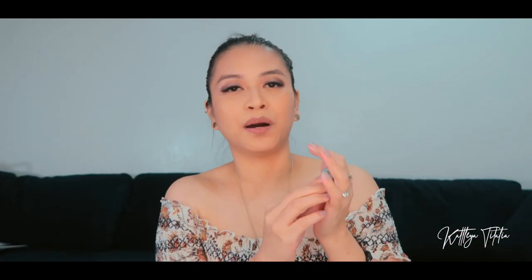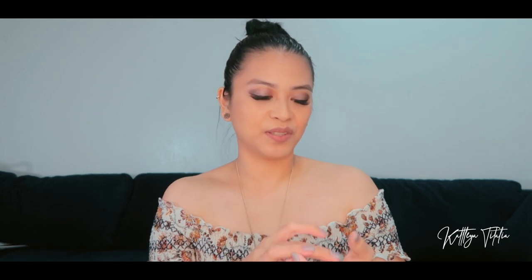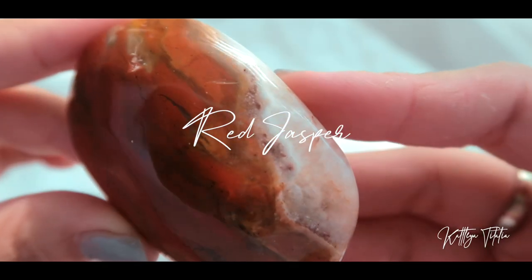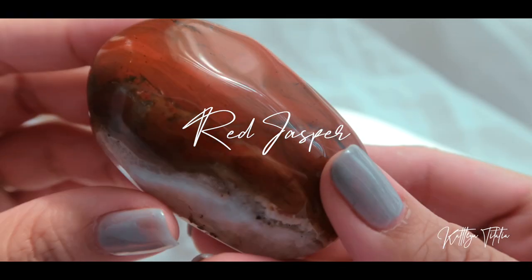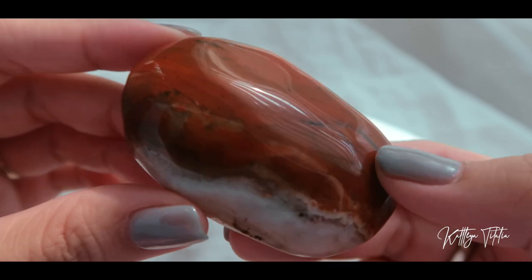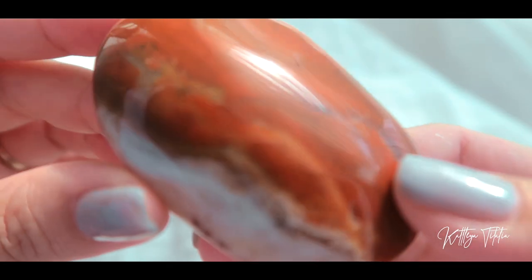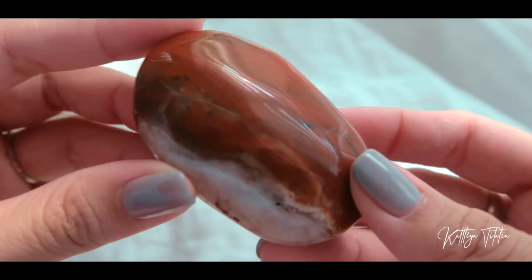I mean, sometimes there are palm stones that are overly huge, and sometimes there are palms that are very, very tiny. But this one fits just right. This one is a jasper palm stone. What drew me to this was the color, and it's just really pretty. So this is a red jasper palm stone. This is what it looks like up close.